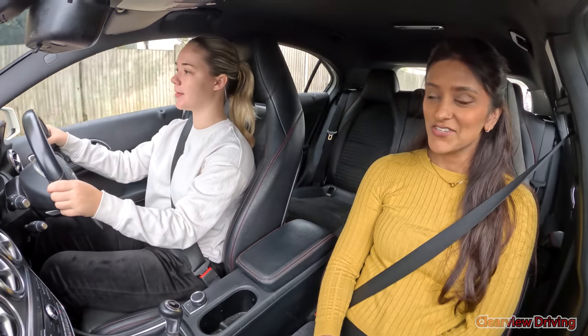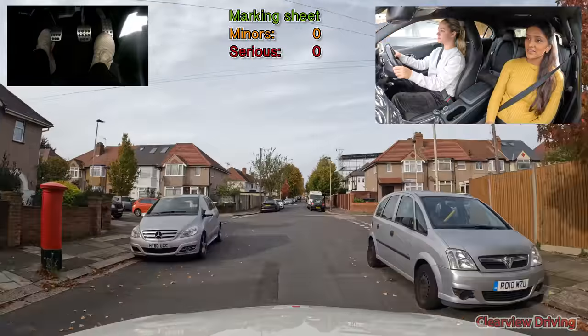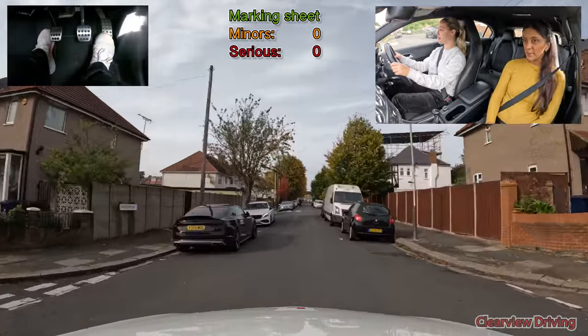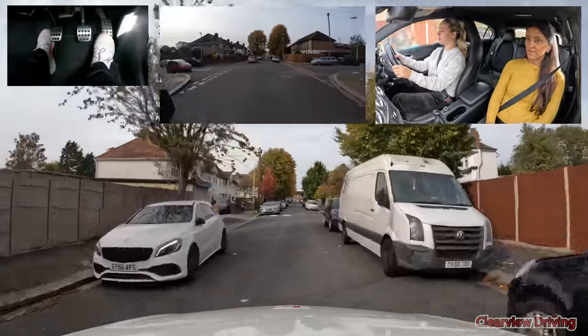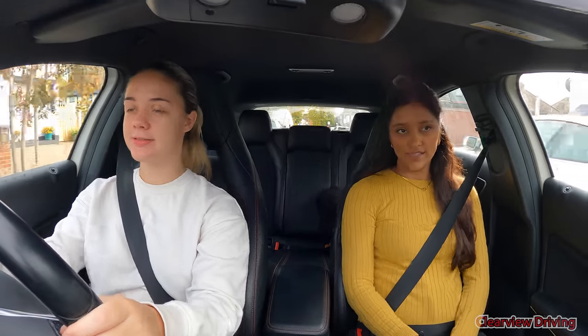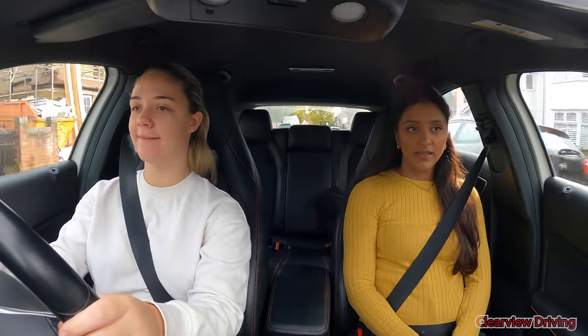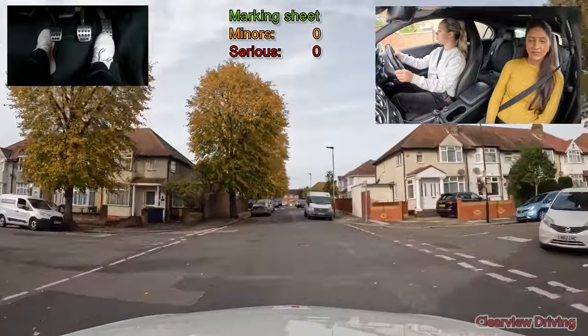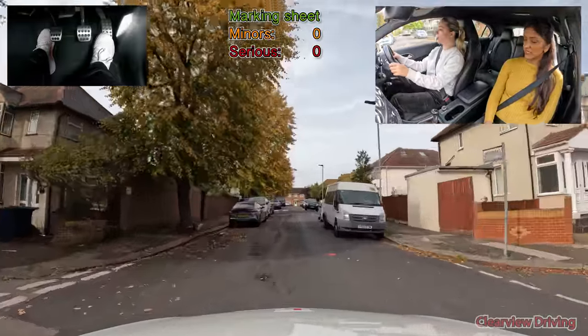I'm still going to tell you directions as normal. So if I'm not saying anything, you're just going straight. The examiner's not going to tell me where to go. As in, if they want you to go straight, they're going to sit quietly, and if they want you to turn, they'll tell you. It's the same as what we do in our lessons. So at the end of this road, I'd like you to turn right, please.